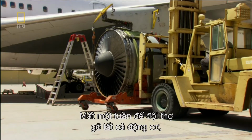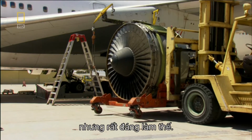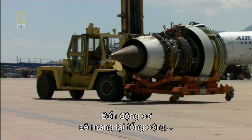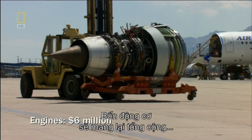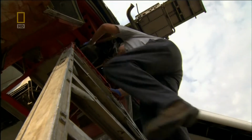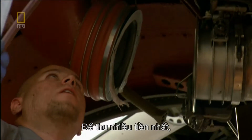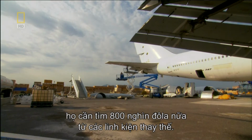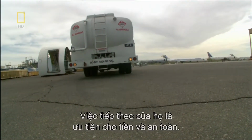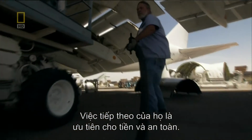It takes a week for the mechanics to remove all the engines, but it's well worth it. The 4 engines will deliver a total of $6 million. But the job doesn't end here. To get the most from this aircraft, they still need to find another $800,000 in spare parts. Their next job is the new priority for cash and for safety.